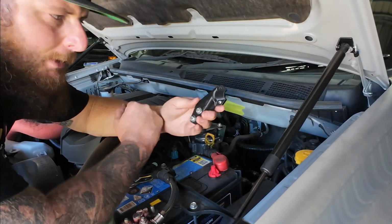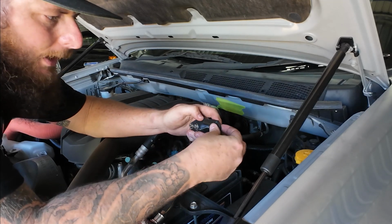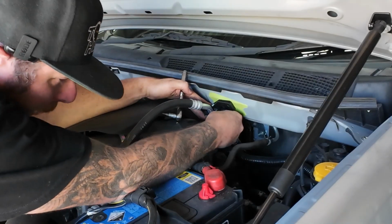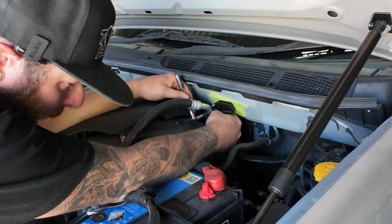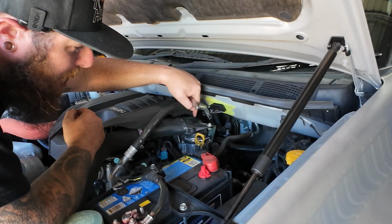Actually, you probably don't need the spanner. There's actually an emboss on the back side that holds the nut. Just push it in there. Pretty nifty. Do you know what? To give myself a little bit more room, I'm just going to remove this intake pipe.